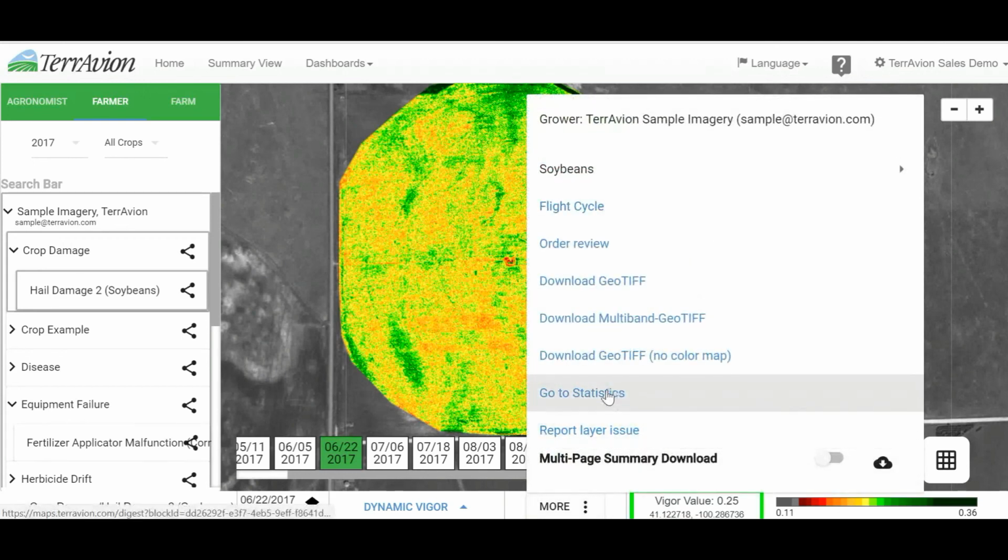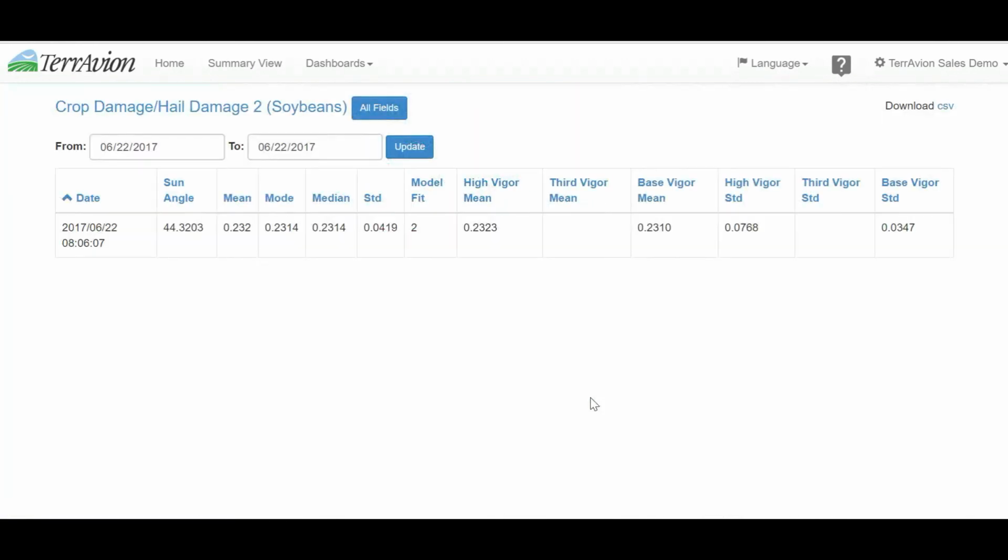You can also go to the statistics table here, and the statistics table will give you the NDVI statistical breakdown for your image. You can look at a larger date range for your imagery here, or you can look at all your fields at once and see all that NDVI data for all of your fields at one time.